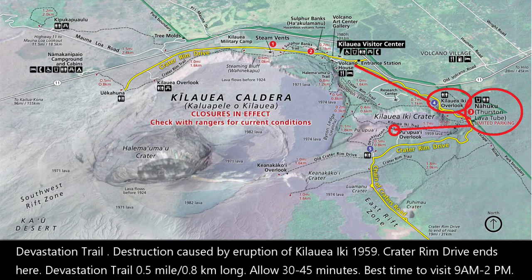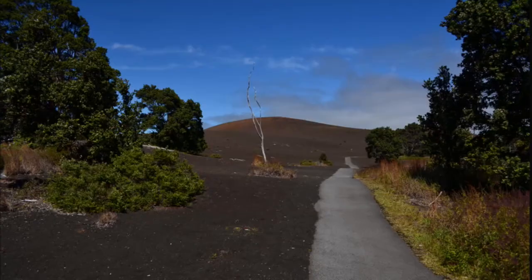Now the next part to visit is the Devastation Trail. This is destruction caused by the eruption of Kilauea in 1959, and this is where the Crater Rim Drive ends. The trail is about 1/2 mile long, and you'll need about 30 to 45 minutes to visit. The best time to visit is between 9 in the morning and 2 in the afternoon.